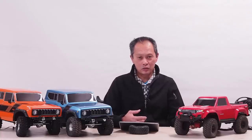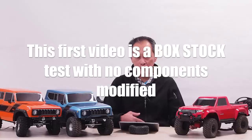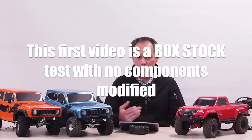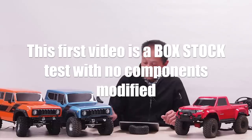You know, the Defender and the Bronco are great vehicles, but they try to do more. They try to do a lot more trail running, a little bit of bashing. This one is just a crawler, just like this one.